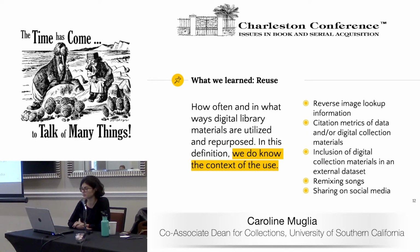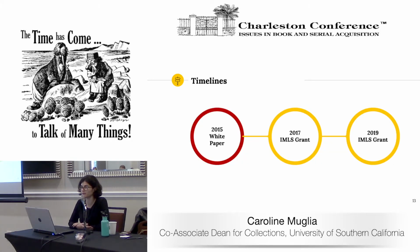And here are some examples of reuse: citation metrics, inclusion of digital collection materials in an external data set, remixing songs, sharing on social media. This is what we originally defined and the parameters that we set for this idea of reuse. Okay, so now I'm going to back all the way up and say there are three main points of our project team and the work that we've done to start digging into this. So now that you know the definitions, I'm going to back up again and start from the beginning.